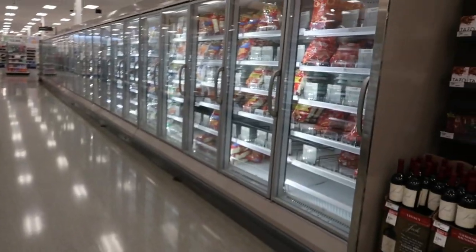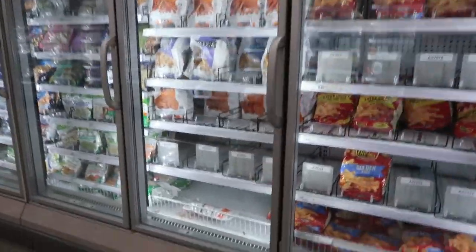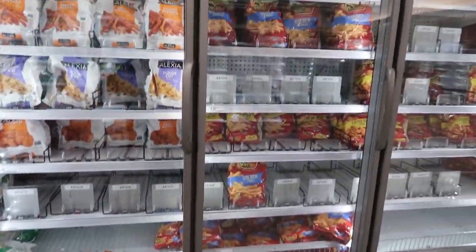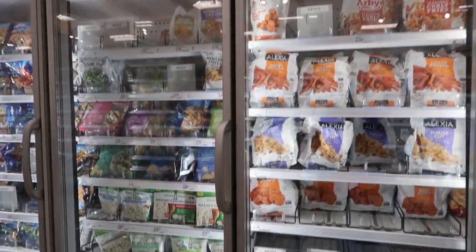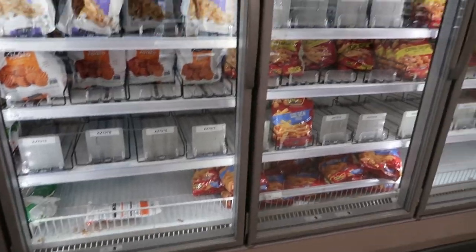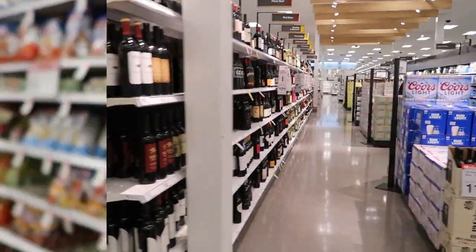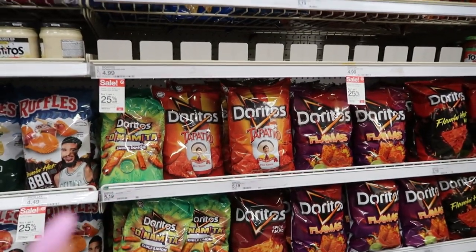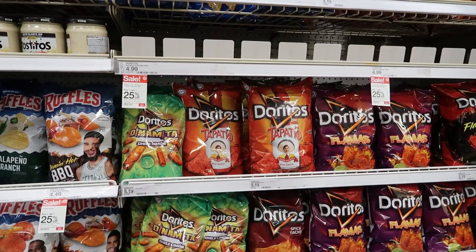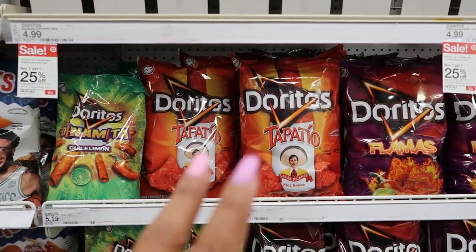Let me see if they have any hash browns, because I ran out. I don't think they do. I have to get those from my local grocery store, because I don't see any right here. All the wine. Let me grab some chips. I've been happy to see that they started restocking the Tapatio. I don't know if you guys remember me talking about, I couldn't find these nowhere for like 2 months. So I started finding those recently.